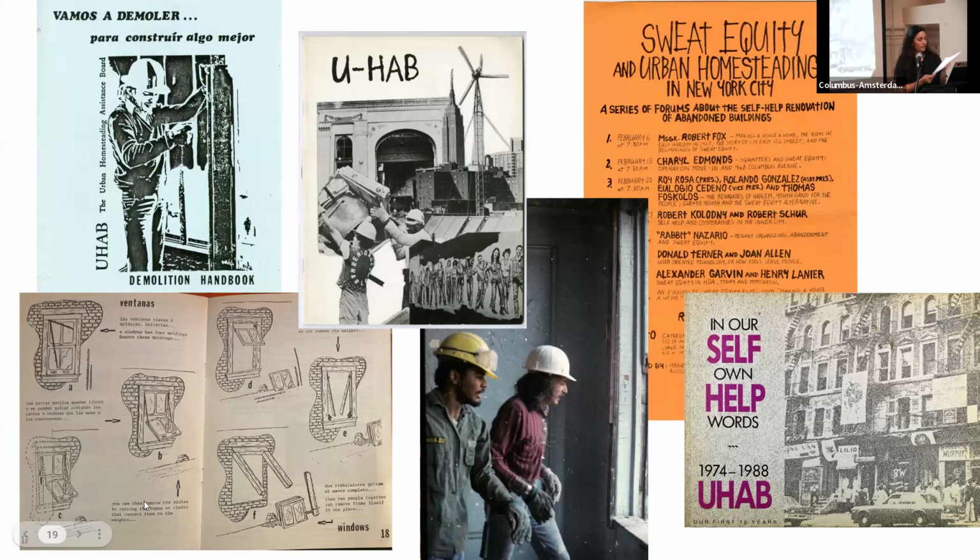I wrote a book, Vamos a Demoler para Construir Algo Lo Mejor. It is in the Library of Congress. I did it all in Spanish. I did all the drawings showing how to remove windows, how to change beams. She taught me. It's like a manual. That was one of the first things that I did at UHAB.